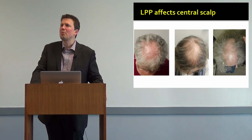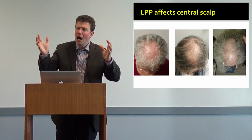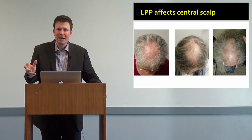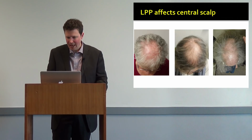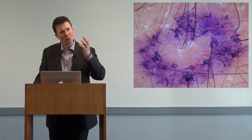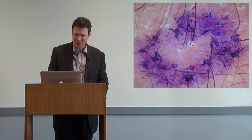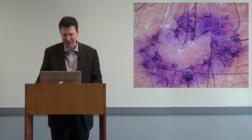Do these patients probably have androgenetic alopecia as well? They probably do. There's a common overlap between these 2 conditions, but remember, androgenetic alopecia affects 40% of women. And so there's going to be a lot of patients that have Lichen planopilaris and androgenetic alopecia. Again, the location of the central scalp raises our suspicion, but things like trichoscopy help us to take that from a suspicion to a much greater likelihood that this is Lichen planopilaris.